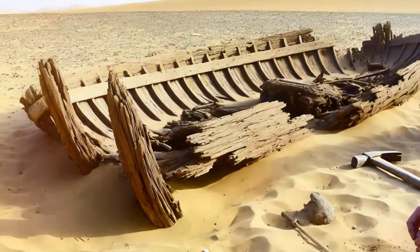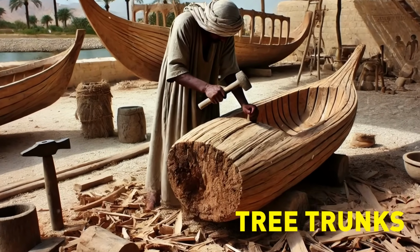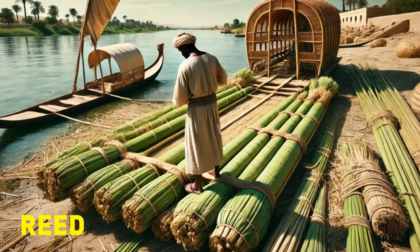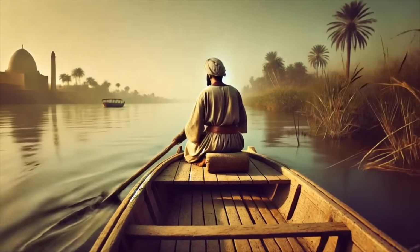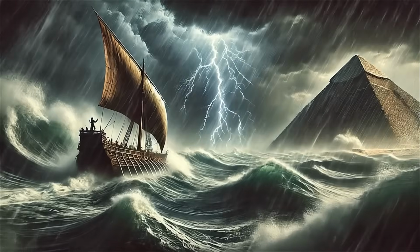Ancient people constructed primitive vessels by hollowing out large tree trunks. The alternative was reed that was tied together to form a raft. The boats at Abydos had planks tied together. This was a major breakthrough in shipbuilding. During their lifetime, the boats must have seemed impressive.